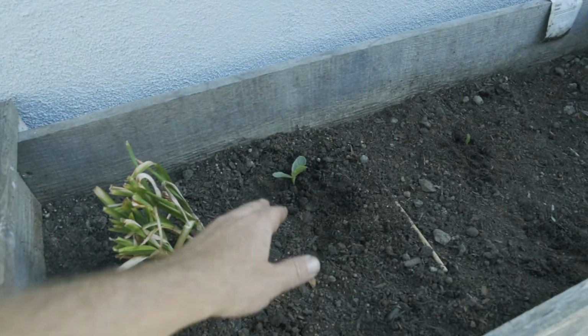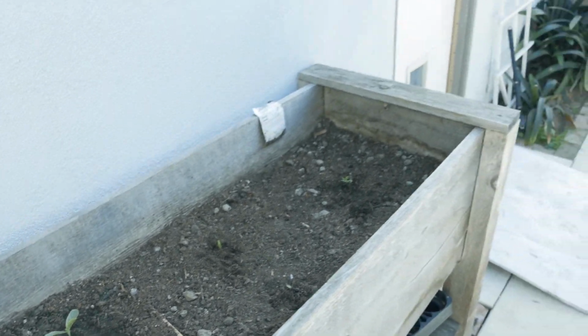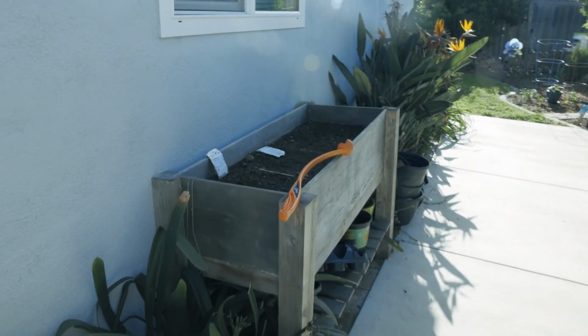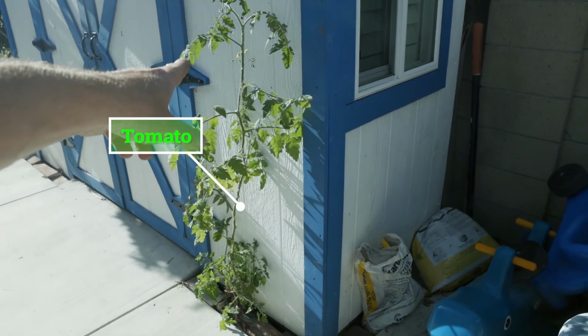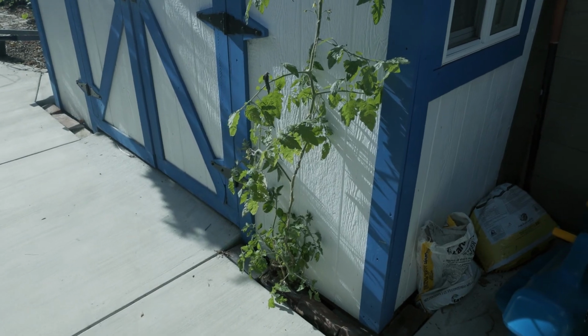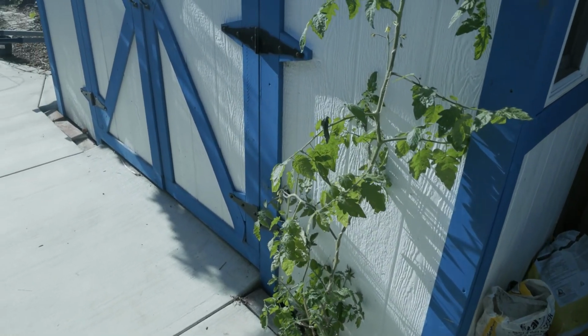And as you see, I got some little things popping up here and there. If anything takes off and I end up having space, awesome. If not, no big deal. Again, another experiment raised bed. I have a freebie tomato. I actually lopped this thing off last year and it grew back. It's a decent producer, so I'm reluctant to just rip it out.